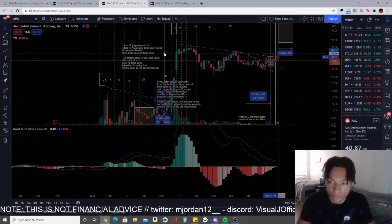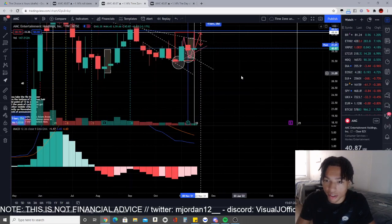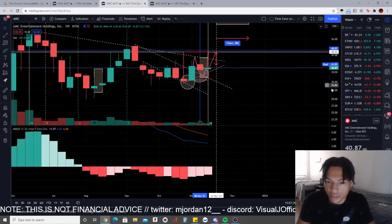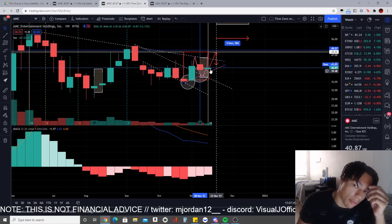All right. Lastly, I'm going to end on the weekly. I know that this is a really off the fly video. I'm so sorry. But we ended the week on an inverted hammer. This is bullish. After bearish price action, you end on an inverted hammer.